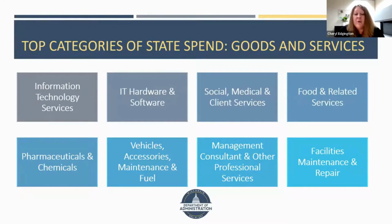We then talk about these other professional services. So we might have a need to bring in a consultant for a project. We might have a need to hire accountants to help with a certain project. So any of those kinds of services are defined by this category of other professional services.